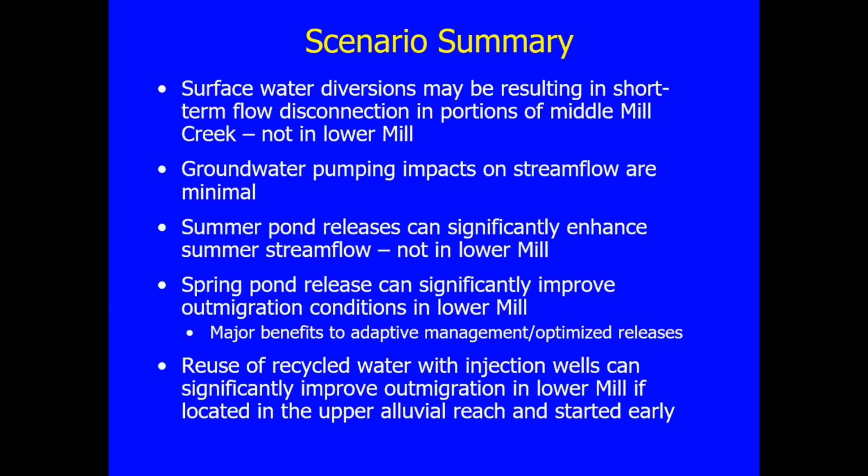We see reuse of recycled water, either through infiltration, which we will be investigating, or through injection, is a strategy that can significantly improve the outmigration flow situation in Lower Mill. However, the injection or infiltration needs to happen in the upper portion of the alluvial aquifer, where the alluvial materials are relatively thin, and we can hope to manipulate conditions. As we move farther towards the lower end and dry creek, things are really controlled by the regional picture in the base flow and dry creek, and it's much more difficult to manipulate the aquifer in a meaningful manner.